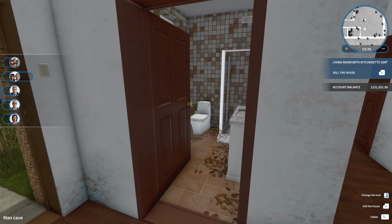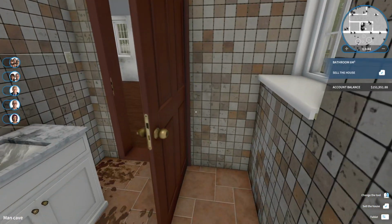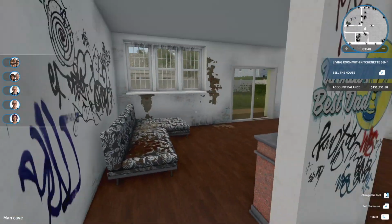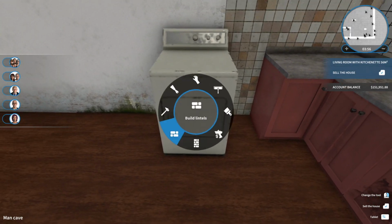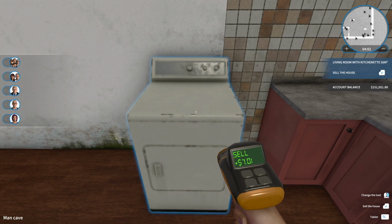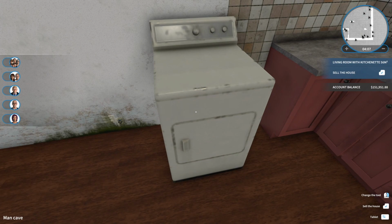That is so weird. All right, in here we do have a bathroom. The door is flipped the wrong way, but it looks like a nice little space. It's definitely plenty of room for a bathroom. Got a living room over here, dining room, and then a kitchen that needs some renovation. What is this? This is like a super old washer, and we can only sell it. Or wait, no, this would be a dryer. Oh my god, I wish we could move this.